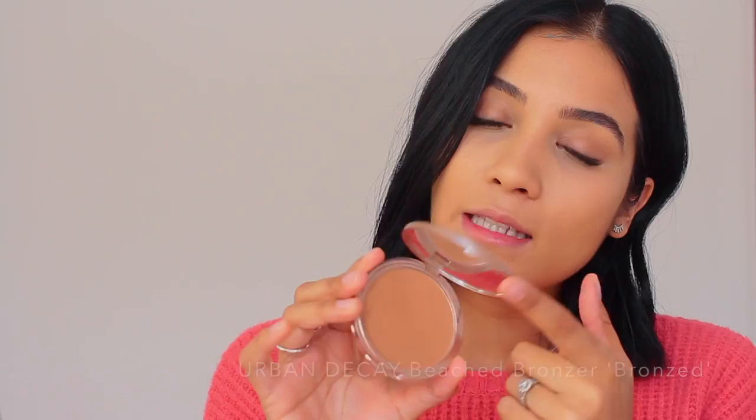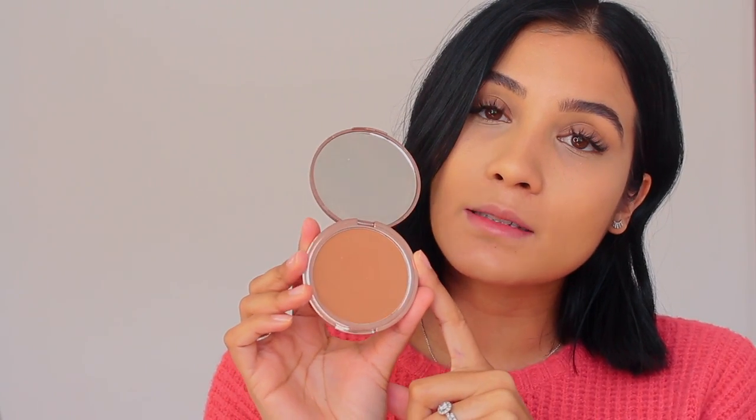I'm going to move on to contour. I'm going to do very little contour, otherwise I end up being all chiseled. I'm going to use the Urban Decay Beach Bronzer. It's just a plain matte bronzer. It's a very warm toned one. It's very nice to contour and also warm up and add definition to your face.